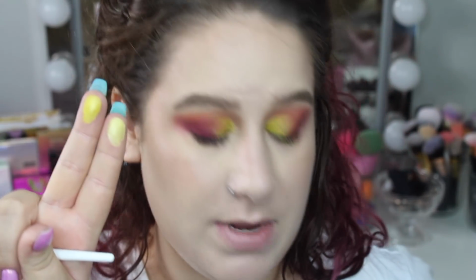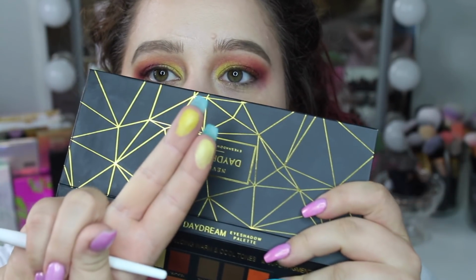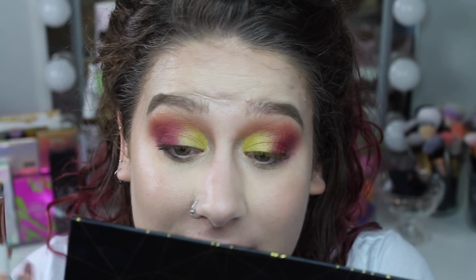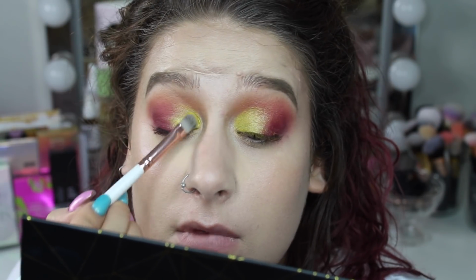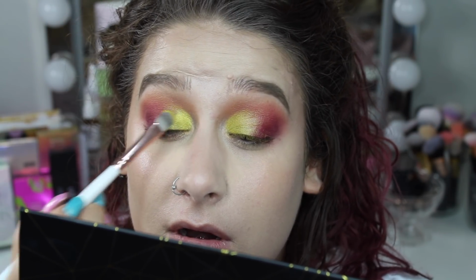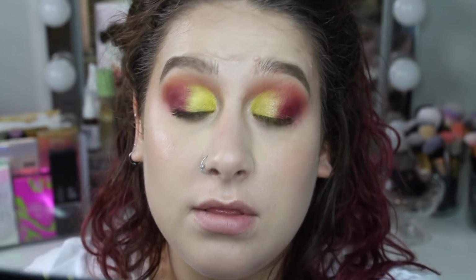Okay, they're not the same. I did swatch them. So this is the Lemonade palette and then this is from Nevin Cosmetics. As you can see, they are not the same. It didn't apply bad, but the shimmer isn't as foiled as I want it to be. So I am going to use a setting spray. Oh, now we're talking. Hello, lover. That was way better, way better.